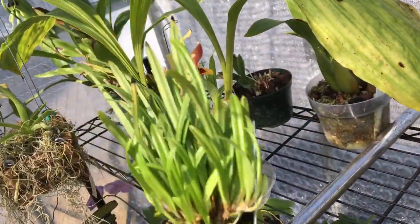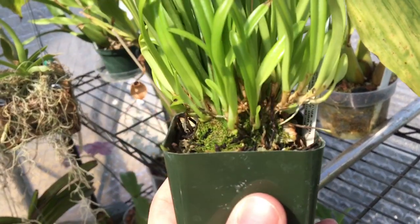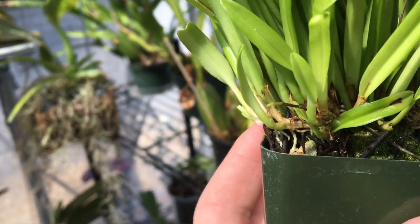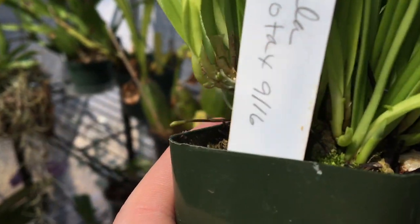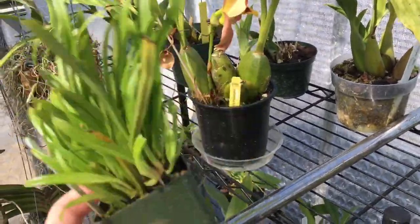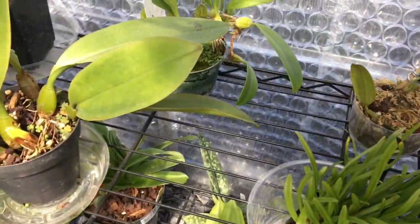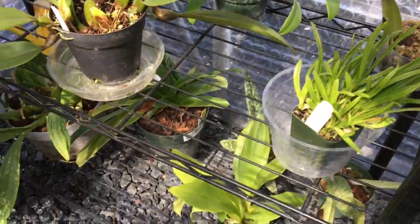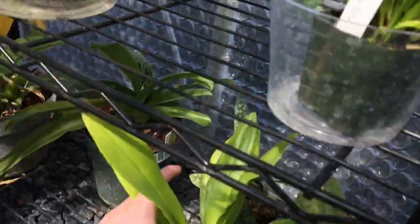This is my Dracula lotax, and it has spikes coming on it, all over really. So there's a spike, there's a spike, there's a spike, there's a spike coming out, but it's doing really nicely. It needs to be watered, I can tell already. It's dry, they dry out really fast, but it's nice. I'm happy that it's in spike and I can't wait to see it in bloom again. And then just all that stuff is new growth and finishing up blooming.